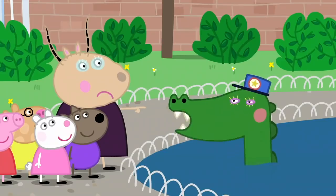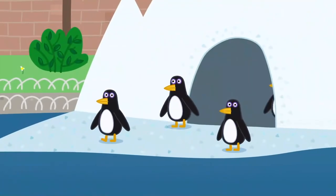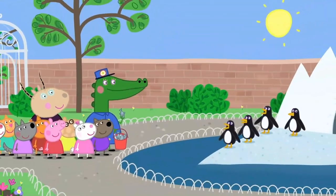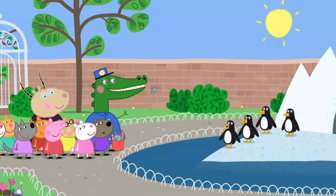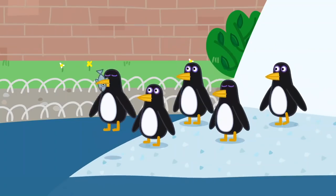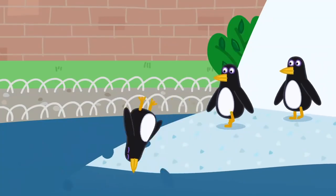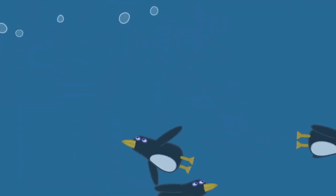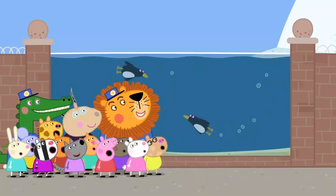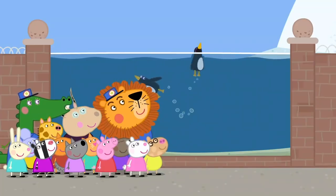Hello, I'm Mrs. Crocodile. I'm the keeper in charge of the penguins. Ah, penguins! Adorable, aren't they? And now it's their feeding time. Penguins eat fish. Ooh. Penguins are very good at catching. And waddling. And they like to swim. If you look through the glass wall, you can see the penguins swimming underwater. Wow! They're really good at swimming. Yes, that's why we have this fancy pool for them.